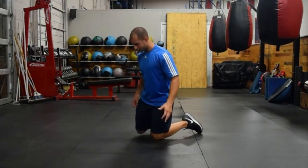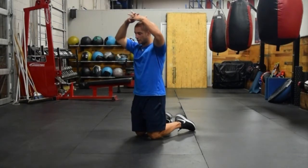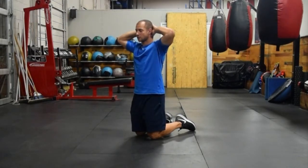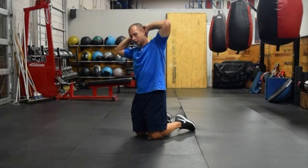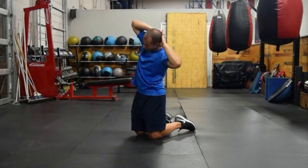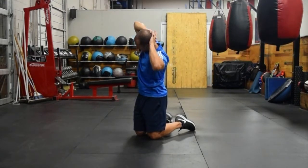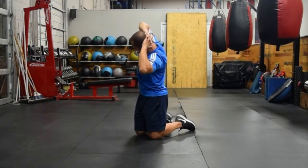From there, I'm just going to show you at an angle. I'm going to drive my hips forward, pull my rib cage down, hands behind the head. This is a trunk tilt. So instead of working on rotation, I'm working on lateral flexion, which is good to really free up some motion at some of these muscles around that thoracic spine.